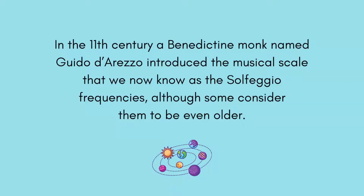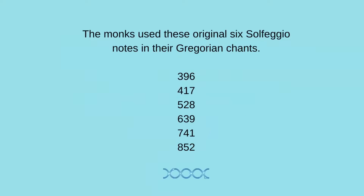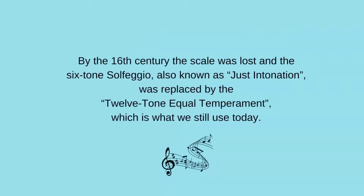In the 11th century, a Benedictine monk named Guido di Arezzo introduced the musical scale that we now know as the solfeggio frequencies, although some consider them to be even older. The monks used these original 6 solfeggio notes in their Gregorian chants: 396, 417, 528, 639, 741, and 852.